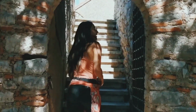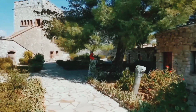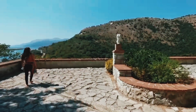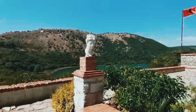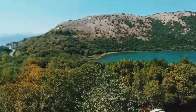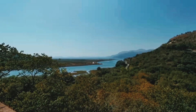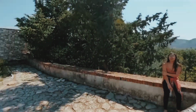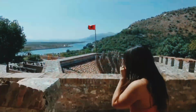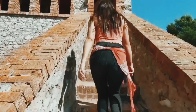Like I said, it was restored in 1930. Look at the old iron gates. We got a cannon in the corner here. We got a statue. Got a bay. You got a view of Korcha and the rest of Greece. Very nice. This is quite the courtyard. We're gonna lock her in the tower.